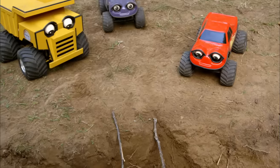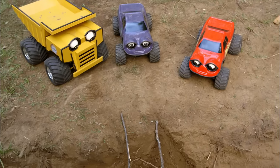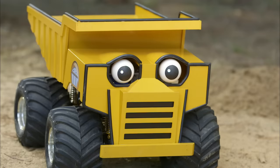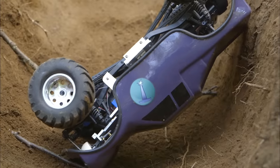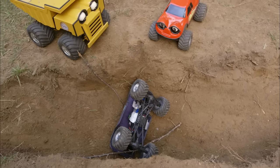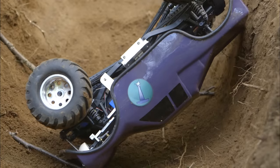Oh, hey, guys. Oh, look, there's a bridge. Can I drive across? I think these sticks are too small, Spike. Oh, no, the sticks are fine. They're gonna break, Spike. No, they won't. Hey, the sticks broke. Told ya. Looks like we'll have to try again. Need help, Spike? Yeah, a little.